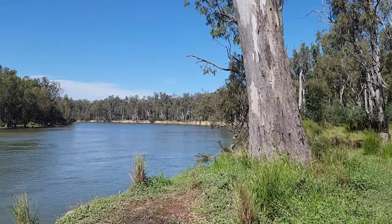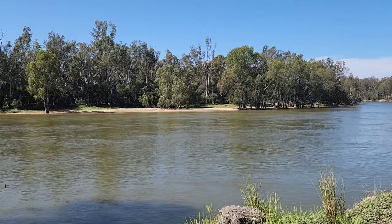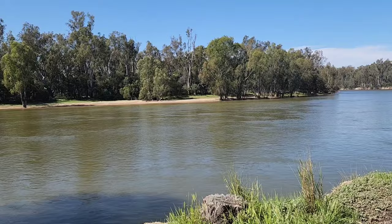That's a beautiful beach side over the other side. That's on the New South Wales side. That may be private property. A lot of the area on the New South Wales side is on private property.